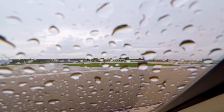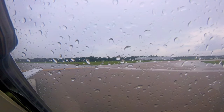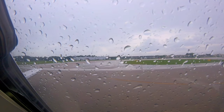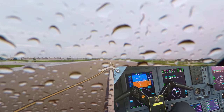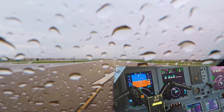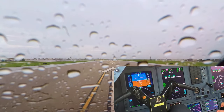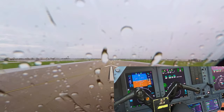Speeds are posted. VATS is done. APR to go. All right. RNAV up to 3,000 feet. Here we go. All right. Power is set. Clock is clocking. APR is armed. Speed's alive.